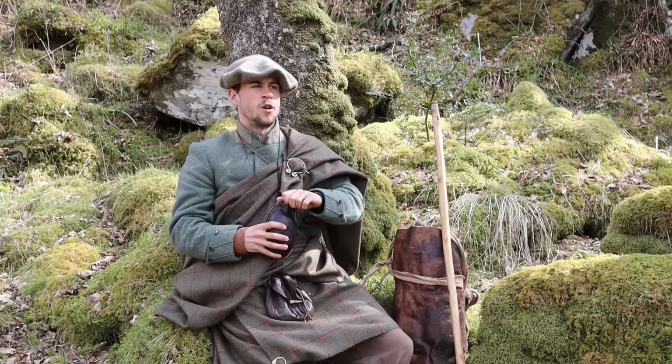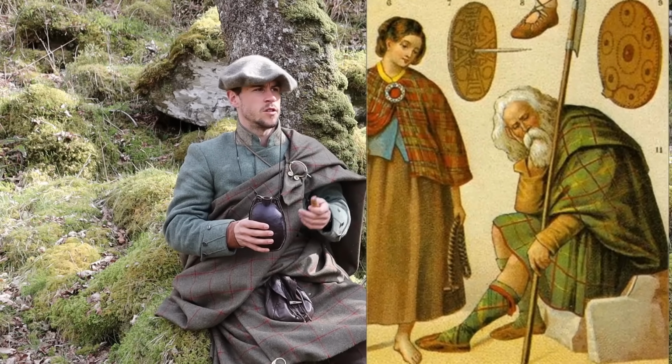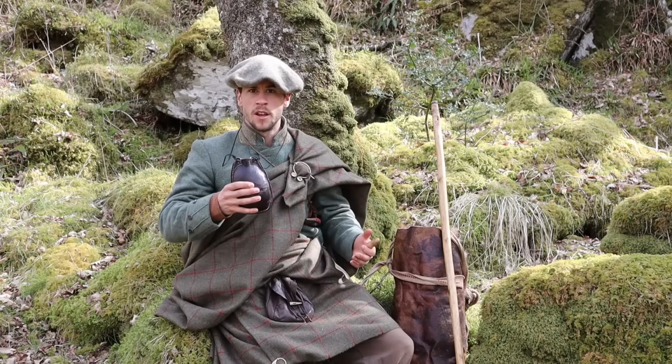So the plaid probably evolved from people generally using a blanket or a cloak as a rain cover, and over the passage of time they seem to get larger and larger, to the point that between the 15th and 18th century men wore it as their main outer garment, in the style that you see me wearing it in my videos.